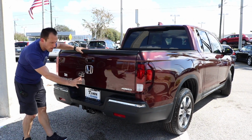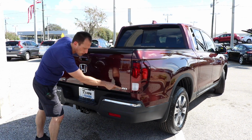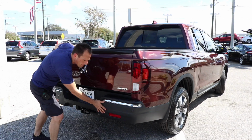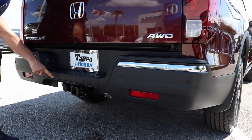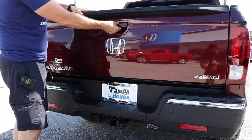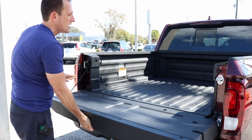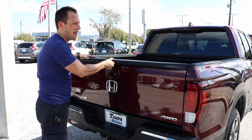So, very clean tailgate. I love that, just a simple Honda badge. There's our all-wheel drive. Flat black on the bumper, very nice touch. Really with the extra chrome, this one obviously is set up to be able to tow with the tow package on it. When we drop the tailgate, you have a good-sized bed, but here's where I want to show you some things. I'm going to put this back up.